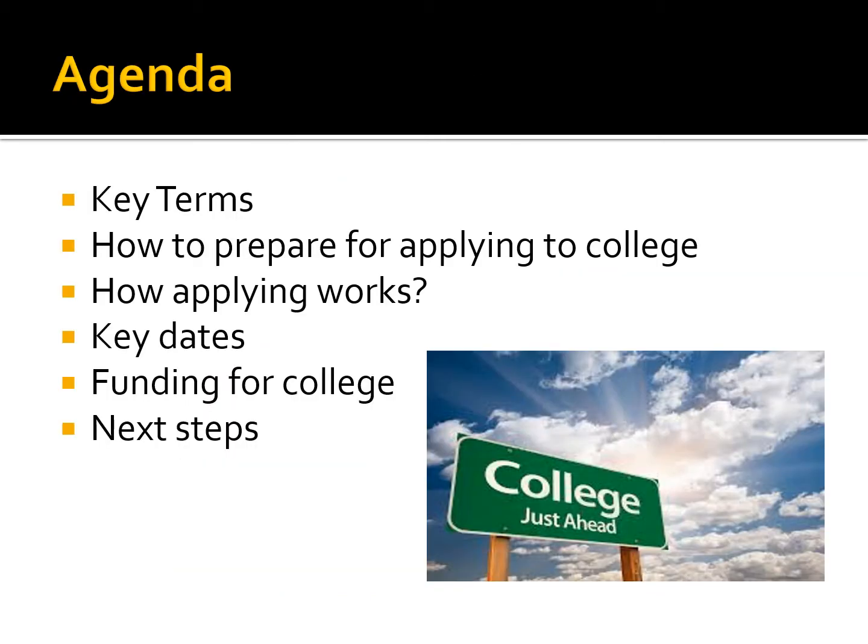In this presentation, you'll be introduced to some key terms that you should be familiar with. You'll learn about how to prepare for applying to college. You'll learn how the process of the application works. You'll learn about some key dates that you need to be familiar with. Funding for college will also be a challenge, so you'll get some information in this presentation about how to pay for college. And then what do you do once you've applied?